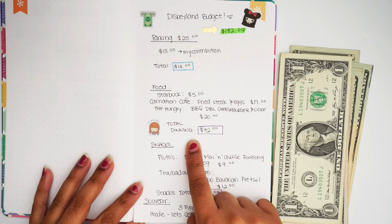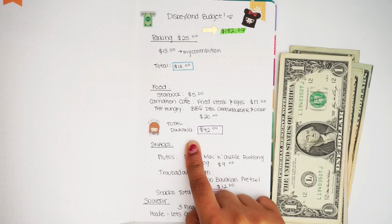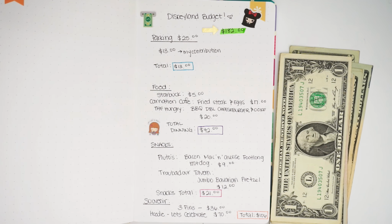Next is food. I have three areas that I'm going to: Starbucks, the Carnation Cafe, and the Hungry Bear. Starbucks will be an estimation of $5, it will be less. Carnation Cafe $17, the Hungry Bear is going to cost me around $20, so let's put away $42.